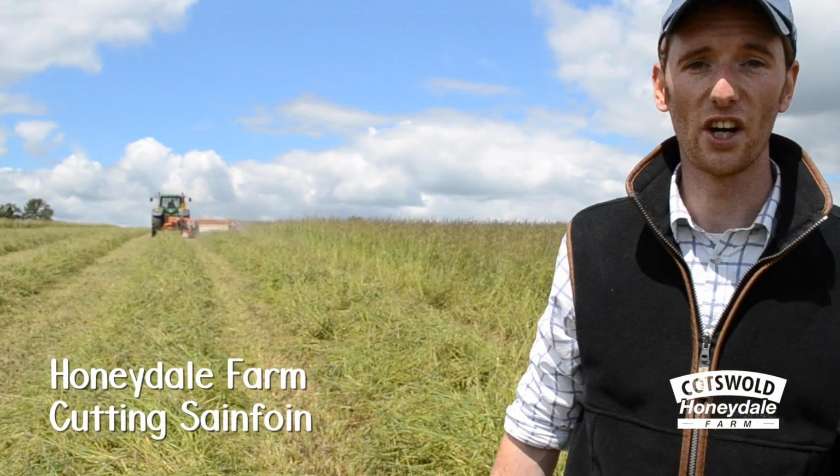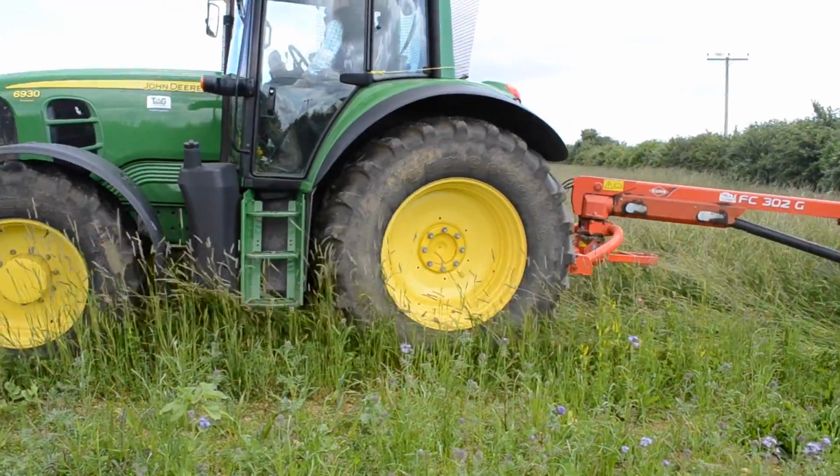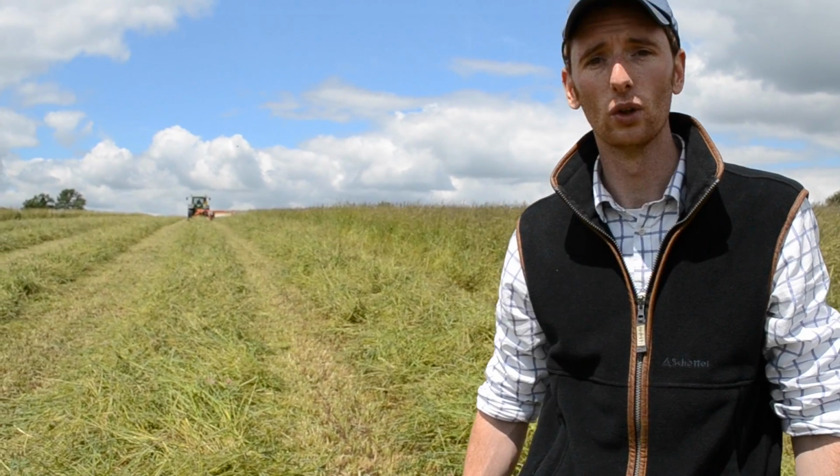Good afternoon. It's Thursday the 14th of July and we are cutting Sainfoin for hay at Honeydale Farm. This crop's been in the ground for a full year and it's now in its second year. And we're a little bit late cutting it. As a lot of you know, the weather hasn't been there for hay making at all.